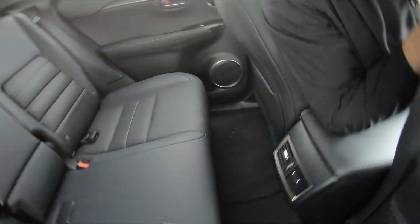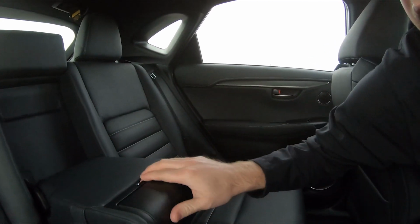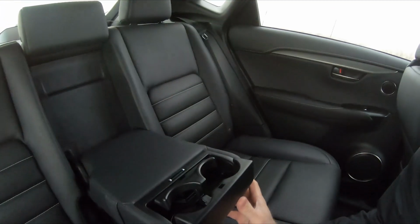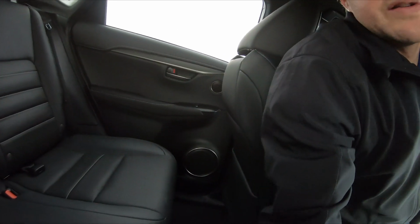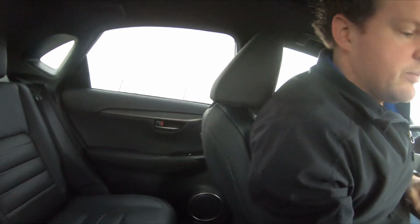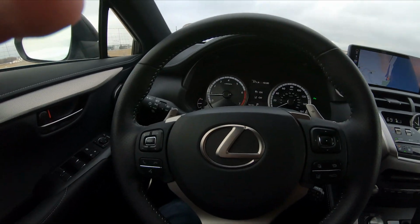No heated seats in the rear either, just has those vents. And then no power outlets in the rear either. Couple cup holders there. And if you're tall, I'm not that tall, I'm 5'10". If you have someone taller than me, there's not much room in the second row seat either.